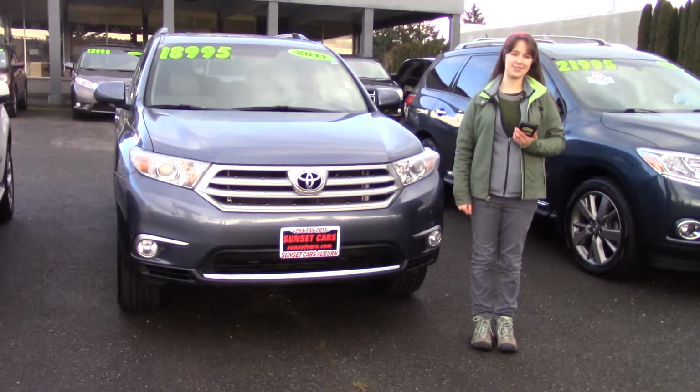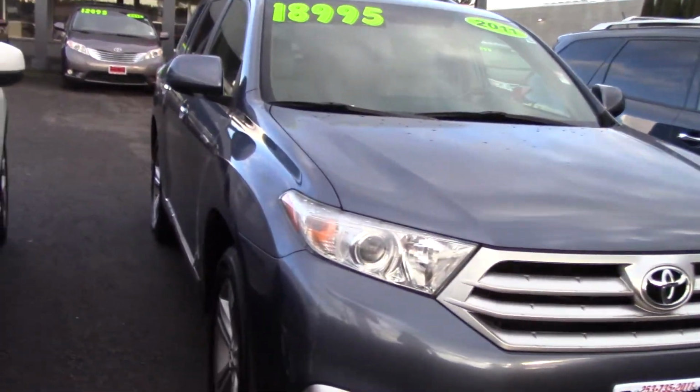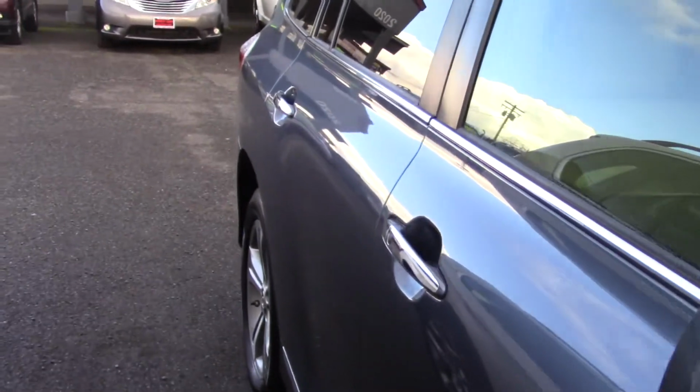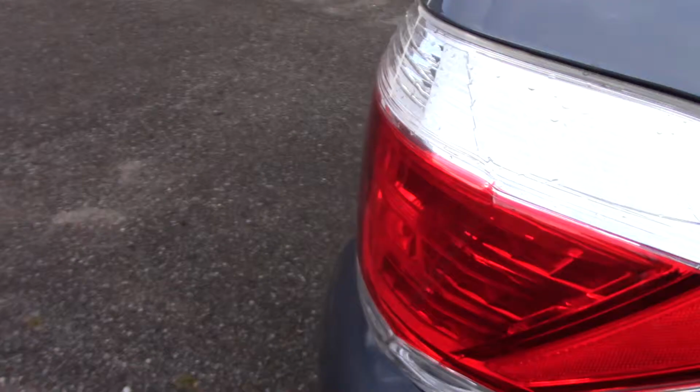Jordan with Sunset Cars of Auburn, and this is our 2011 Toyota Highlander Limited. Stock number 98137. If you type that number in on our website, sunsetcars.com, you're going to get to see all the features that this car has.